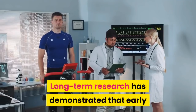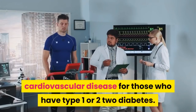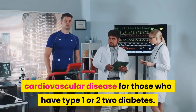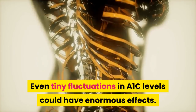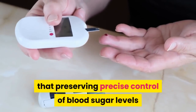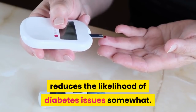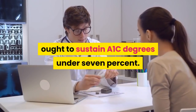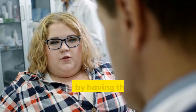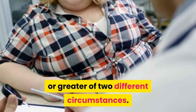Long-term research has demonstrated that early and intensive blood sugar control can cut back cardiovascular disease for those who have type 1 or 2 diabetes. Even tiny fluctuations in A1C levels could have enormous effects. The ADA urges that maintaining precise control of blood sugar levels reduces the likelihood of diabetes issues. They indicate that many individuals who have diabetes ought to maintain A1C levels under 7%. A diagnosis of diabetes also occurs with an A1C of 6.5% or greater on 2 different occasions.